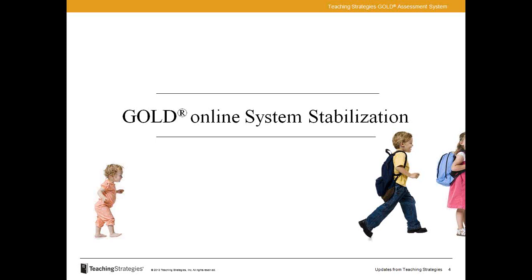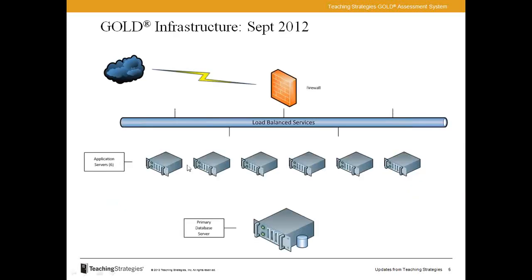So ever since the system was launched in the online system in July of 2010, we've been analyzing what we need to do to enhance the performance of the system and make the experience of logging in and using the tool for administrators and teachers better. So because of that, what we've done is we've increased our server capacity by about 400% over the past year and a half.